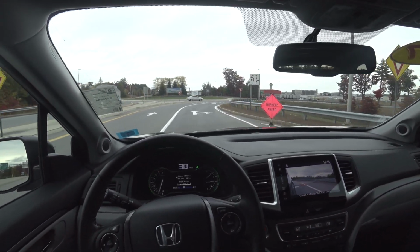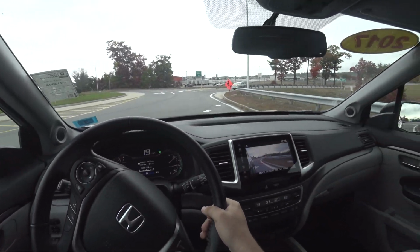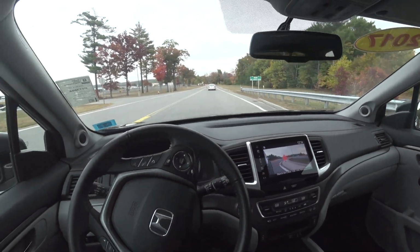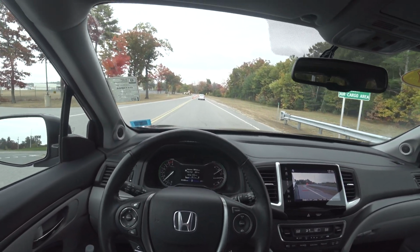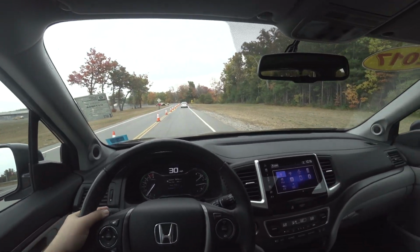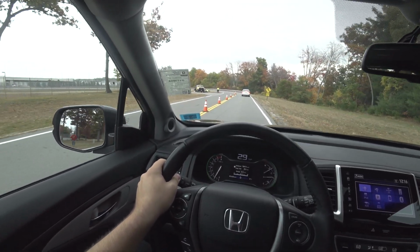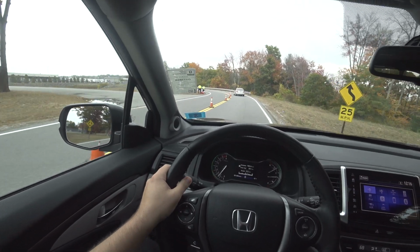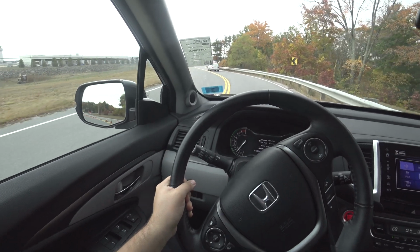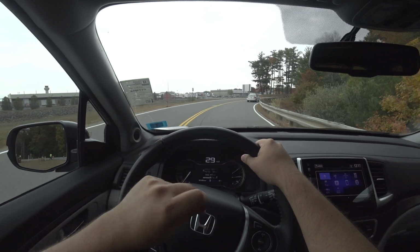When you activate the right turn signal, this comes up to act as your blind spot monitoring. Camera's only on that side, you really don't need it on your driver's side. Not exactly sure what they're doing here, but I think they're putting that elastic, that rubber crack sealer.